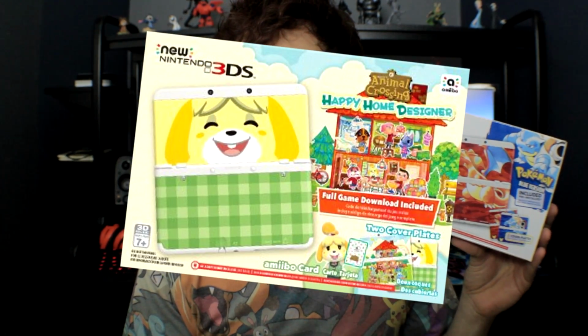It comes pre-installed with the game and the faceplates, which is a 3DS that we barely even got in America. So if you're in America like me, you might not have even heard of this thing because it's different from the 3DS XL. This is the one with the faceplates that I think they had an Animal Crossing one, and that's about it.